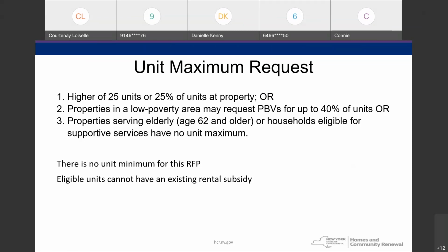Or if your property is serving elderly age 62 and older or households eligible for supportive services, there's no unit maximum. There's again no unit minimum for this RFP, and just a reminder that eligible units cannot have an existing rental subsidy. I wanted to give a few examples about our unit maximum because this can sometimes be a little bit confusing. And I just wanted to add that the unit maximum includes all project-based Section 8 that might exist at the property.